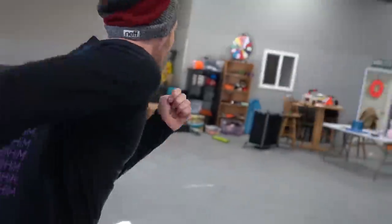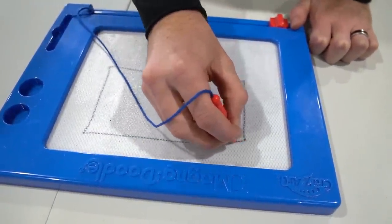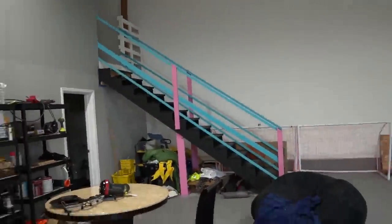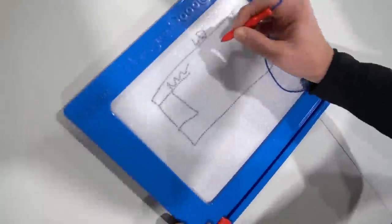Before we get all this toilet paper moved, we need to design something to figure out what we want this to look like. Quick, to the drawing board. This is the warehouse, okay? Yes, and these are the stairs right there. You think we should build it maybe over by the Laugh Daily sign? It's Laugh Daily, okay? So we'll build it there.